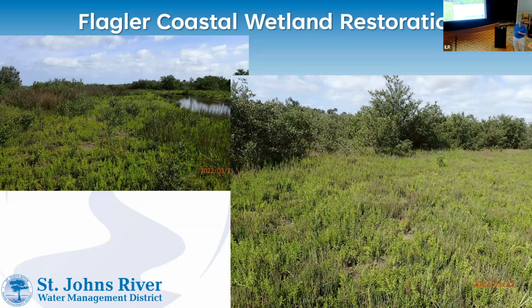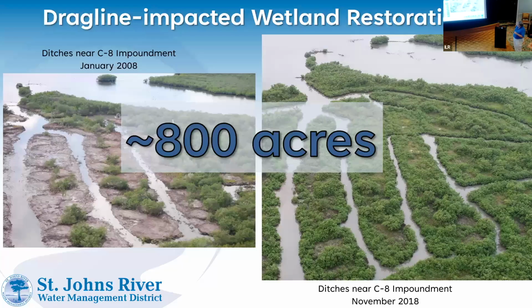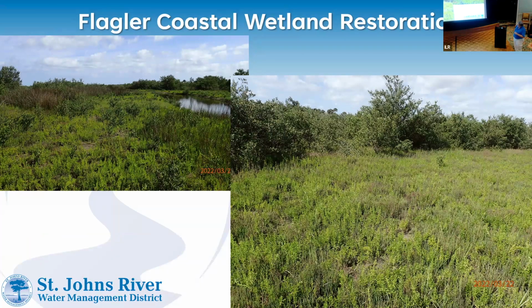Nothing was planted here. So this wasn't even Spartina. This was just a scraped, flat, unvegetated surface. So the sort of yellowish is saltwort. It's one of the marsh succulents. It's almost like a cactusy kind of plant. They actually call it pickleweed, is one of the other names for it.